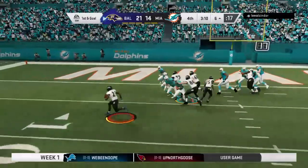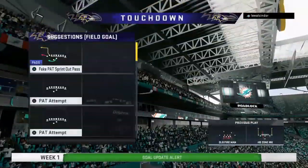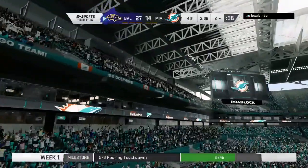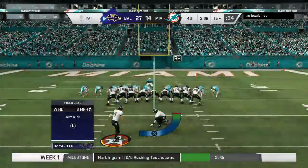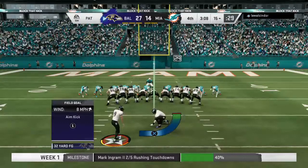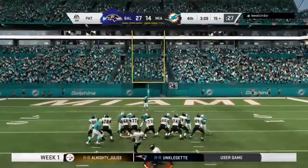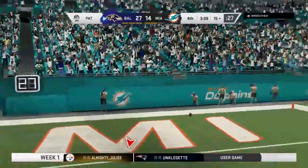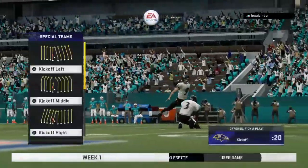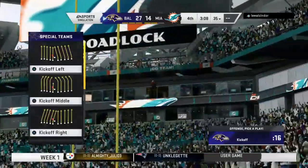They'll run here with Ingram. And he'll take it into the end zone for a Ravens touchdown. Touchdown, Baltimore. Mark Ingram. Already his 2nd touchdown this weekend. Justin Tucker lining up for the extra point. Ravens push further out in front. And it's no good. He misses the extra point, and our score stays right where it is. That keeps the score Ravens 27, Dolphins 14.